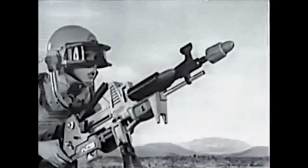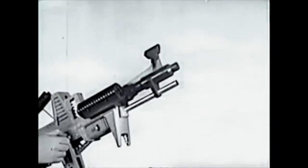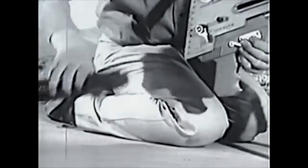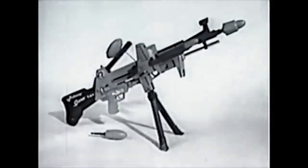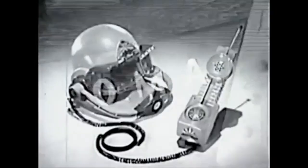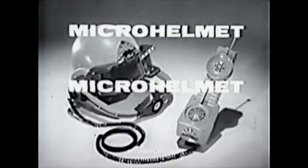Let's count them. One, it's a grenade launcher. Two, anti-armor gun. Three, anti-tank gun. Four, bullet-firing rifle. Five, Tommy gun. Six, anti-bunker gun. Seven, cap-firing pistol. There's no other gun like it. To be sure, look for Johnny 7 OMA, one-man army, and get the micro helmet phone set. Micro helmet, micro helmet, micro helmet.